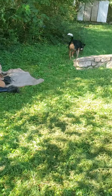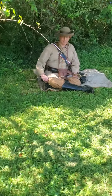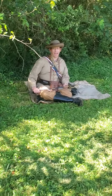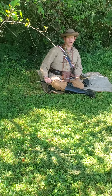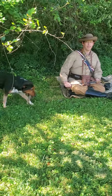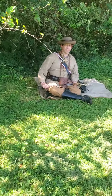I am dressed as a generic Confederate officer would be dressed. So this dress could actually act as any type of dress from, say, Eastern all the way to far Western theater. Eastern being Virginia, North Carolina, West Virginia, and then Western would be Tennessee, Mississippi, Georgia, Alabama, and parts of North Carolina, and far west would be Arkansas and Missouri and Texas.